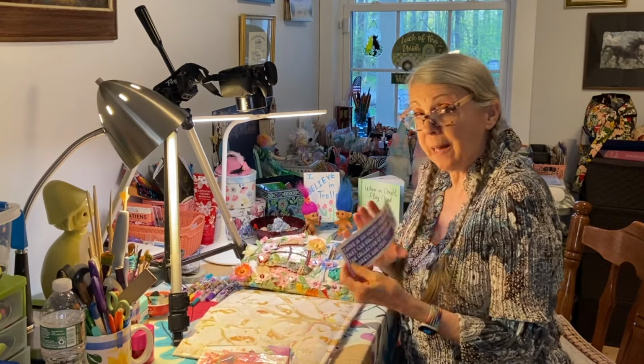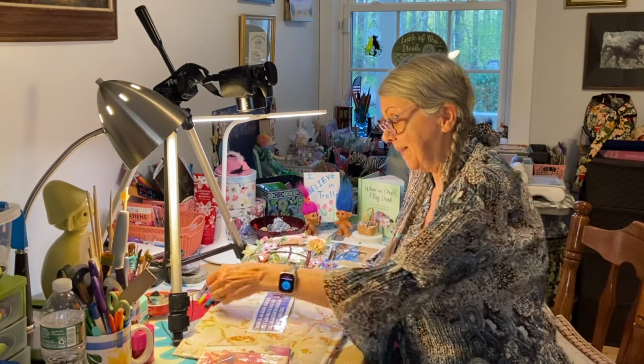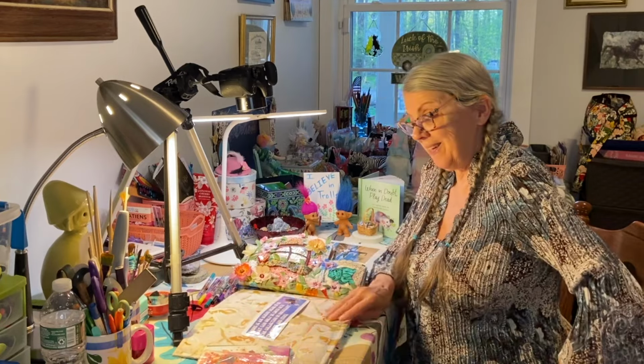And I've got my motto here. And I've got my little grumpy possum pin here. Yes. What a day. What a day.